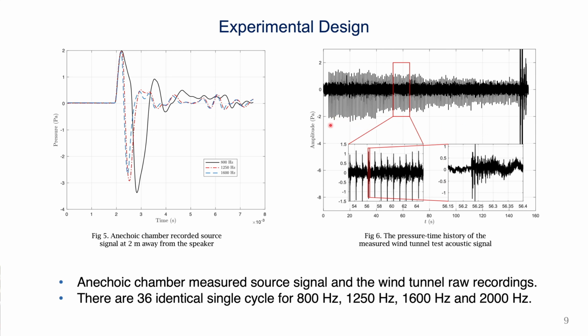For each frequency, we play the identical single cycle 36 times, and from the beginning of the signal, you can roughly recognize 5 different sections by the amplitude. For this section, it's 800 Hz signal, and this one is 1250 Hz signal, and this is 1.6 kHz signal. This is 2 kHz signal. At the end of the test signal, we play 4 high volume tones that remind us the signal is over.